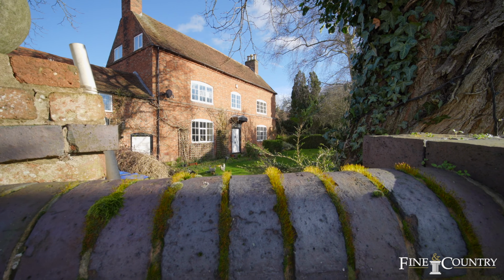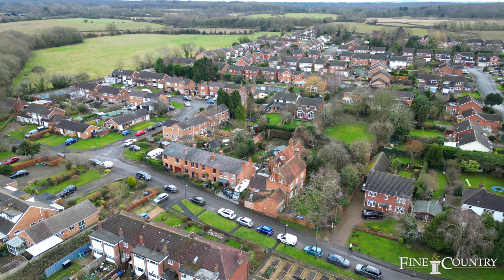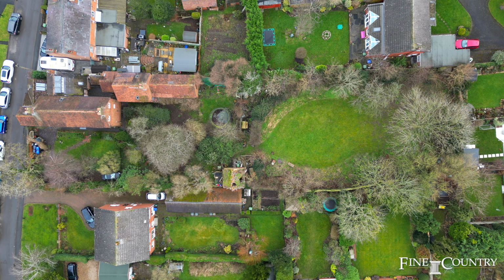You join me here today at Abbey House in the sought-after village of Bubbenhall, approximately 6 miles from both Coventry and Leamington Spa. Abbey House is a 6-bedroom, Grade 2 listed detached Georgian property with a separate 3-bedroom cottage that sits on approximately half an acre plot.